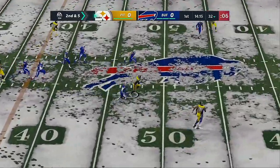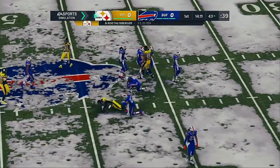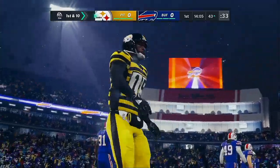From the gun, it's Roethlisberger. And hitting Juju on the slant. And they're going to have this across midfield and inside the 45. 25 yards there on the catch and run.